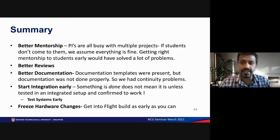So in summary, I just wanted to share some thoughts about building satellites within a university. One of the things that has come out from building all of these satellites with students is better mentorship. PIs are always busy with multiple projects. I'm PI on these 3 missions here, plus InspireSat-1. So I have 4 missions going on, plus my own research and my teaching. And if students don't come to me, I assume everything is fine, which is never the case, right? So getting the right mentorship to students, making sure that these are delegated with full-time engineering support, is, I feel, very, very important. And I have some comments and reviews on the next slide that I'll talk about.